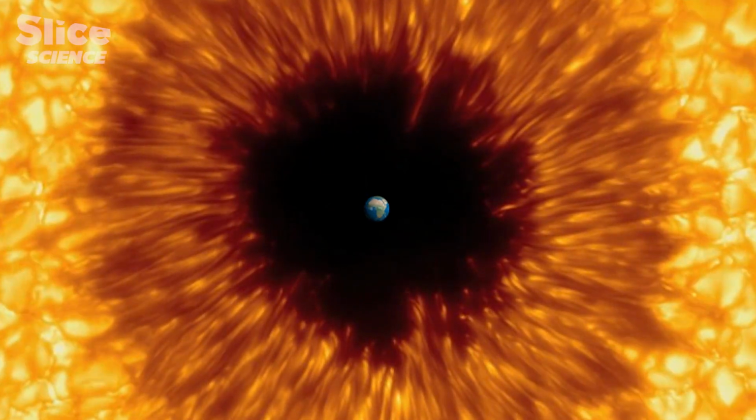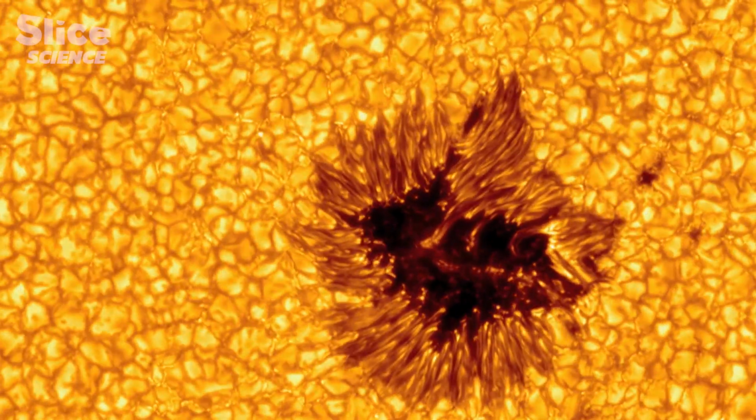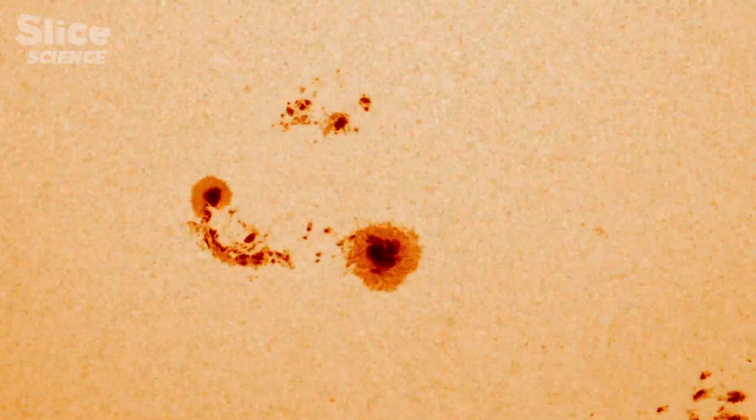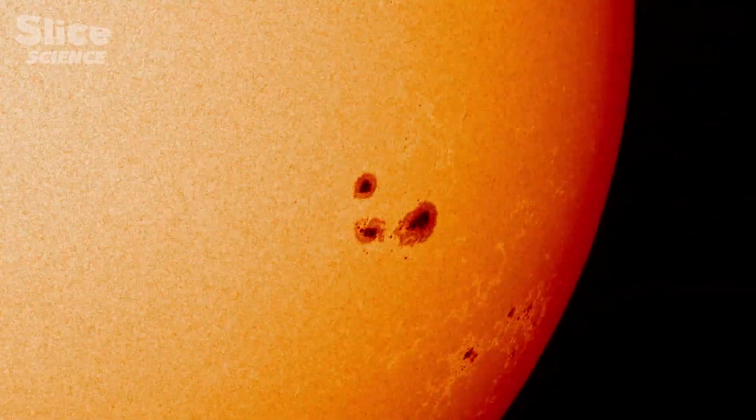They appear black because the magnetic field is so strong in a sunspot that it basically inhibits the heat and the light to go across it. However, they're not black. If you took it away from the sun, it would appear somewhat bright. So that it's just relative to the very, very bright surface around it, you can't tell, and it looks black.